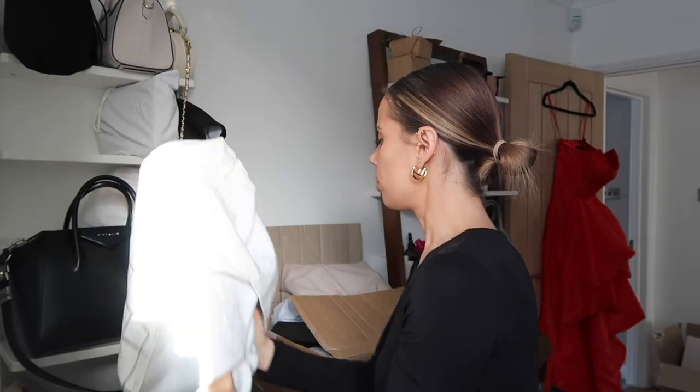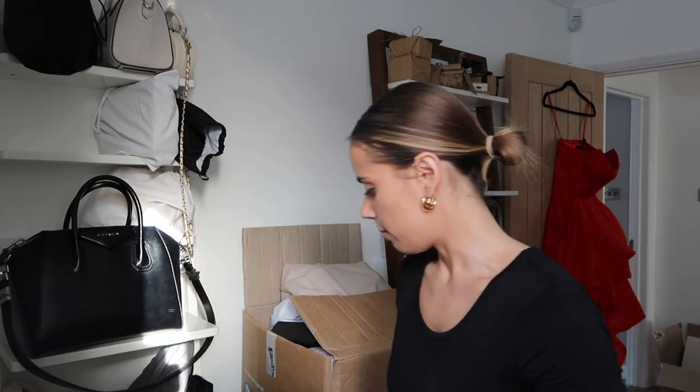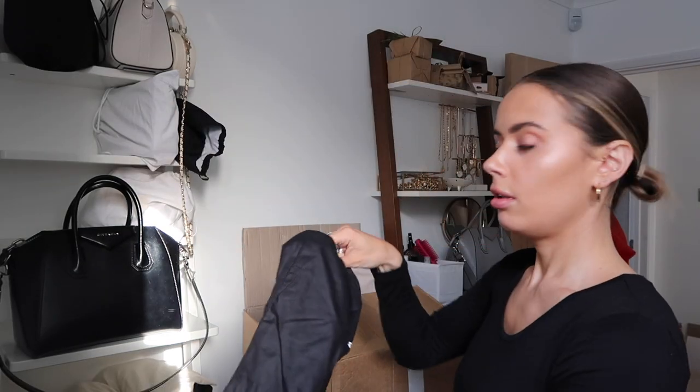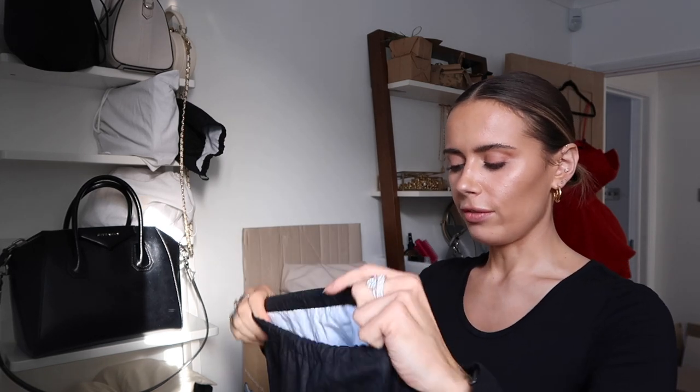I've also got the classic flap, which can go down here. My boy bag is in my bedroom. Little Balenciaga. Where are you gonna go? Oh, little clutch. I actually think I saw somewhere the other day, it might be ASOS or Zara, doing a version of this, obviously without the branding.